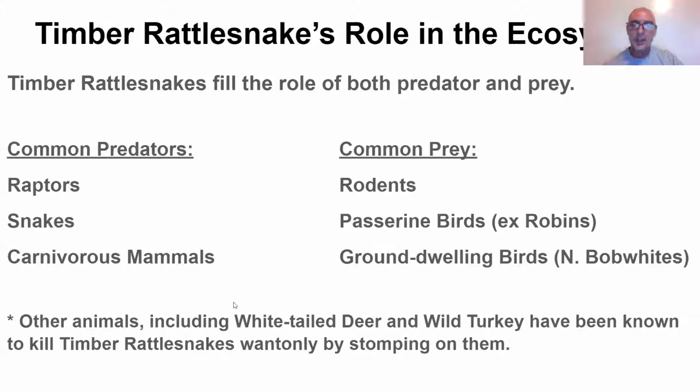And also carnivorous mammals, coyotes, fox, fishers, bobcats. Other animals are known to kill rattlesnakes too, but without eating them. White-tailed deer and wild turkey have been observed just stomping them. So they sense the danger, I suppose, and they kill them on sight sometimes.